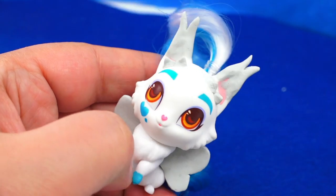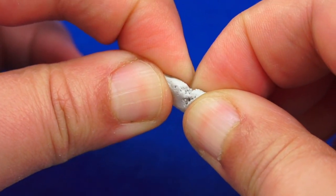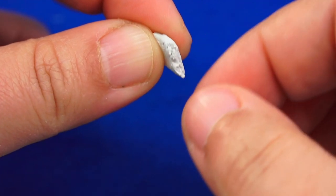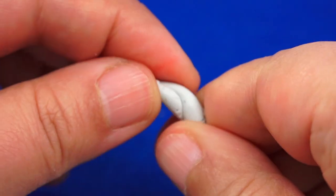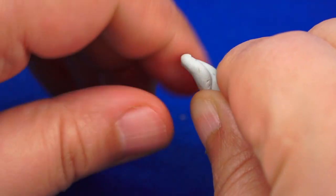Now we have to wait 6 hours before we can paint her. 6 hours later, and here she is all hardened up. In case you're wondering how hardened it is, here it is. And this is a lot of pressure. And there you go. So it took quite a bit of pressure for me to break it. And obviously the thicker your piece is, the more difficult or impossible it is to break this.